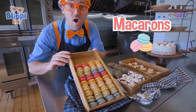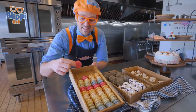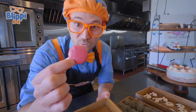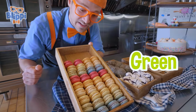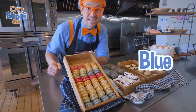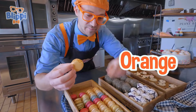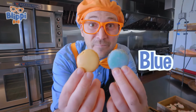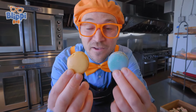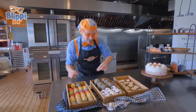These are macarons, and they look so yummy. Look at this one. This one is the color red. Whoa, looks like we have some green, and some blue, and some orange. Whoa, look, I'll grab an orange and a blue. My two favorite colors. I'll eat these later.